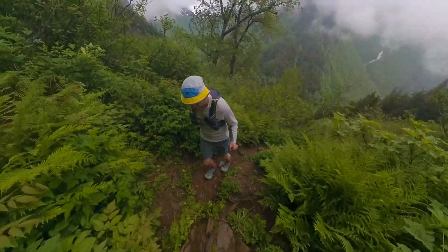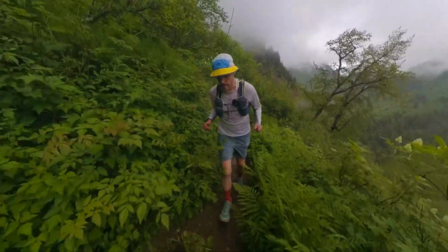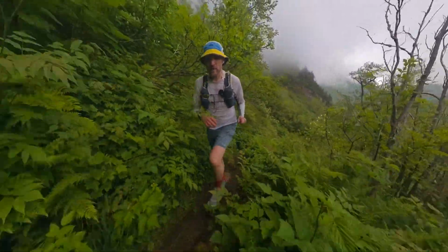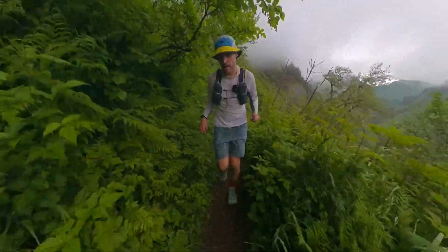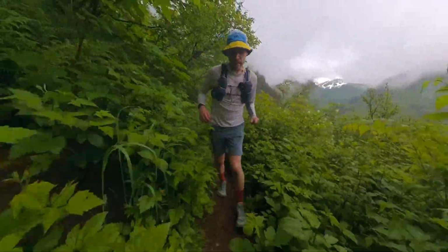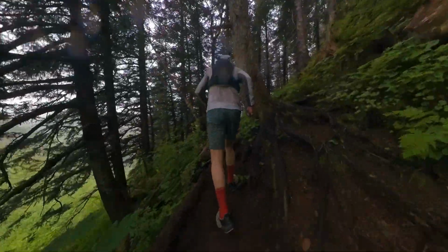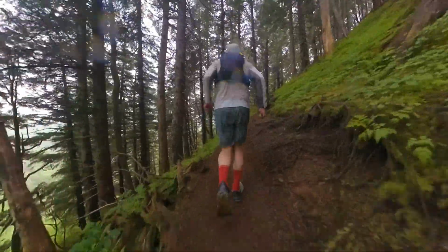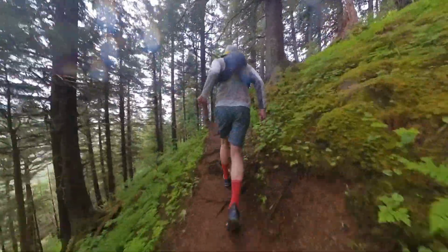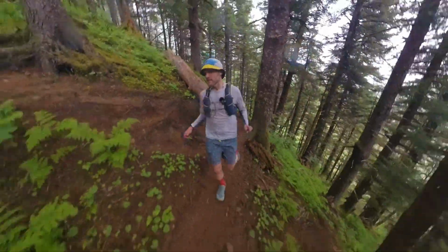Still climbing. Just turned the camera on because it seemed like a particularly beautiful section of trail. Blossoms still on the salmonberry bushes. Trail isn't crazy overgrown yet. Still got room to see my feet, which is good. And we're about to get to one of my favorite sections. I love this section of the trail.